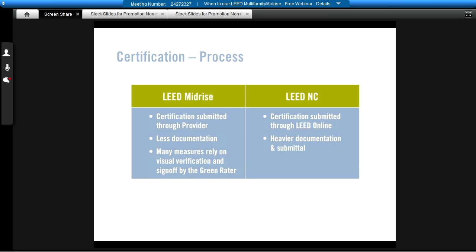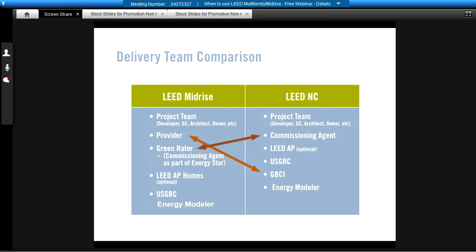All right, the certification process in the Midrise is a little bit different too. It's certified through the Green Rater and provider, which, as I sort of alluded to, requires less documentation, and that's different than going through LEED Online. Right now we don't have the letter templates and forms that are submitted by project teams through LEED Online. It's really all contained in the residential LEED world. It's all contained in a single Excel file, all the required documentation. So it kind of simplifies it a little bit.